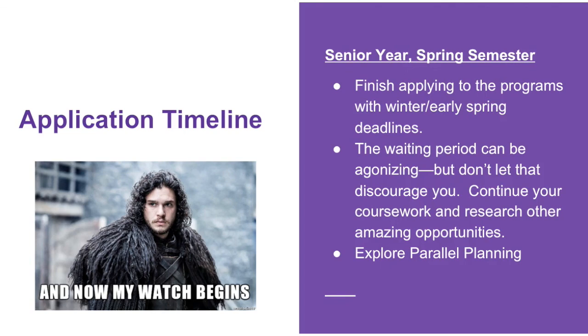Once all of your applications have been submitted, the waiting game begins. Continue doing your coursework and research other amazing opportunities. The waiting period can be agonizing, but don't let that discourage you. Instead, talk to the CCD to explore parallel planning. It's important to know that a lot of different factors go into graduate school admissions, the majority of which are out of your control. If you do the proper preparation and make the necessary contacts, then you'll know that you did everything that you could.